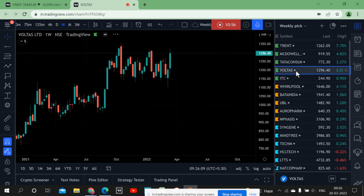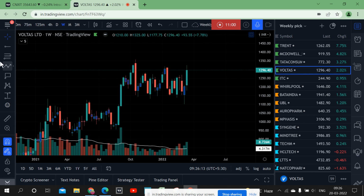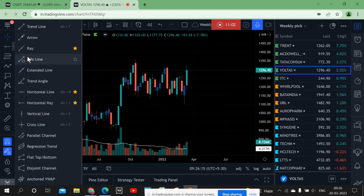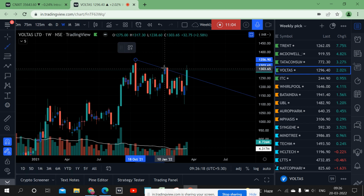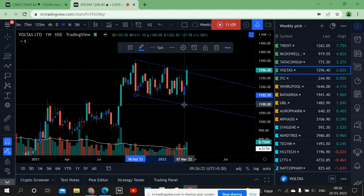The next stock which I'm going to discuss is Voltas. Anyone who is following patterns, if you see here, it's a very good flag pattern.